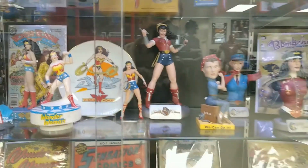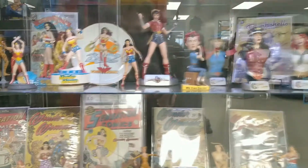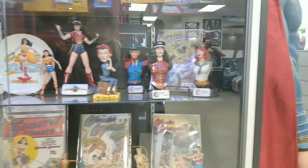I don't know, just the style of it kind of looks like the 50s. I guess that's where a lot of that stuff takes place. And the Wonder Woman storyline. 40s, 50s. These are really awesome.